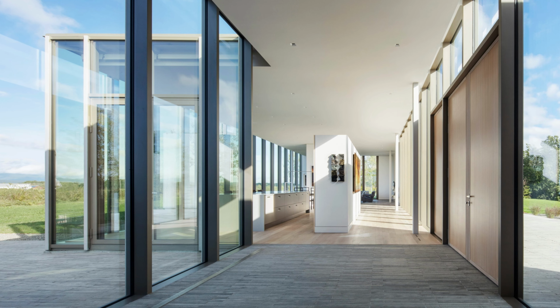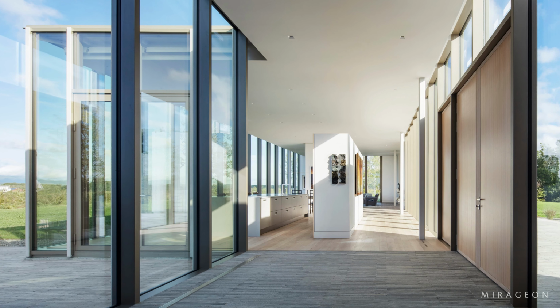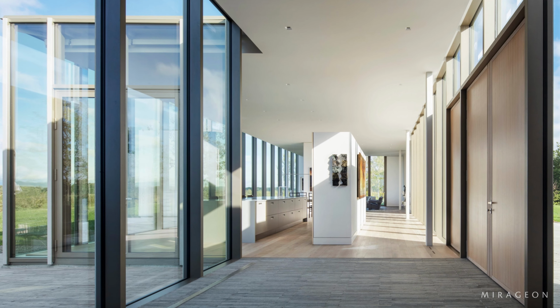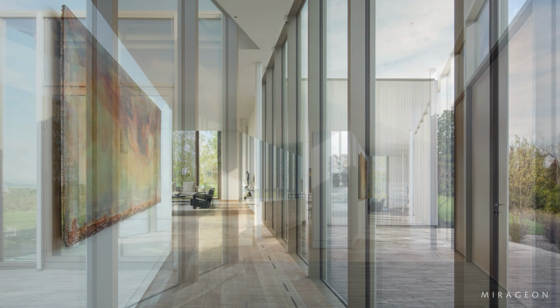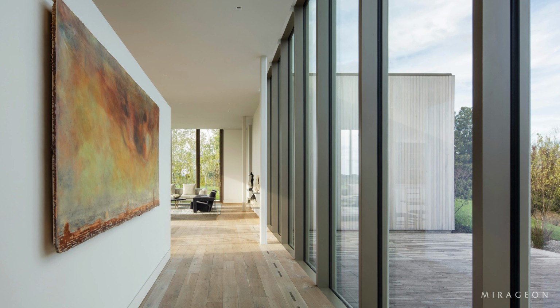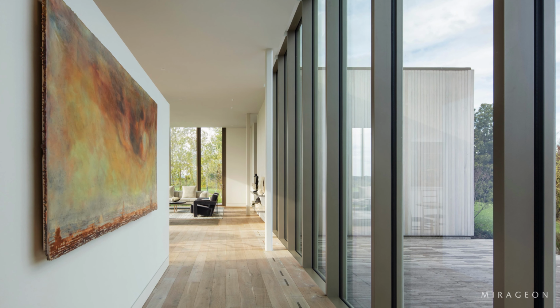On the other side of the entry, we find the open-plan living and dining area, which connects to a primary bedroom and bathroom. Weaving through the central living spaces, select works of art from the client's private collection are strategically positioned.